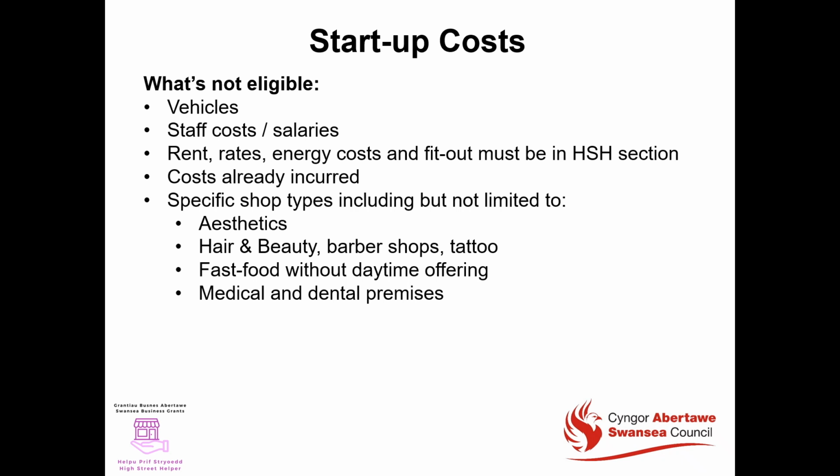I've mentioned what is eligible. It's probably worth noting at this time just any elements of your startup costs that are not eligible, and these are things that we do occasionally get asked for. So we cannot fund vehicles. So if, for example, you wanted a van to be associated with your retail business, vehicles in any way, shape or form is not something that we can fund under this or any of our grant schemes that are available. We cannot fund staff costs, we cannot fund salaries.